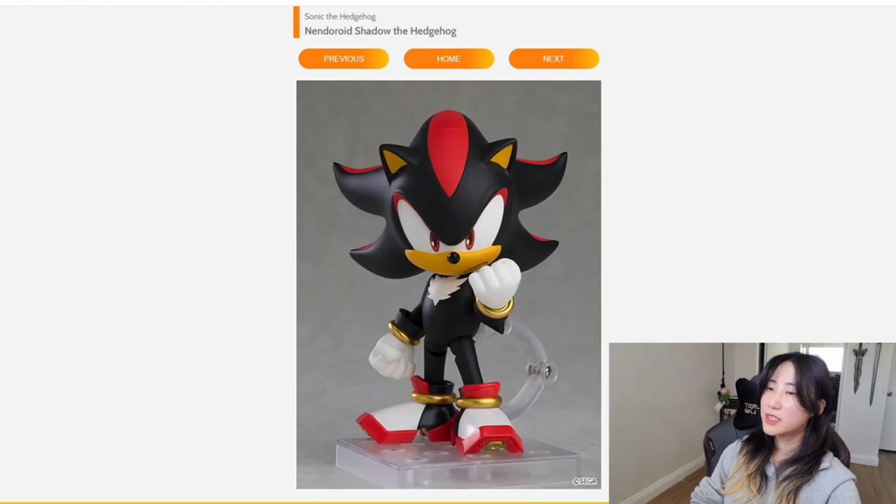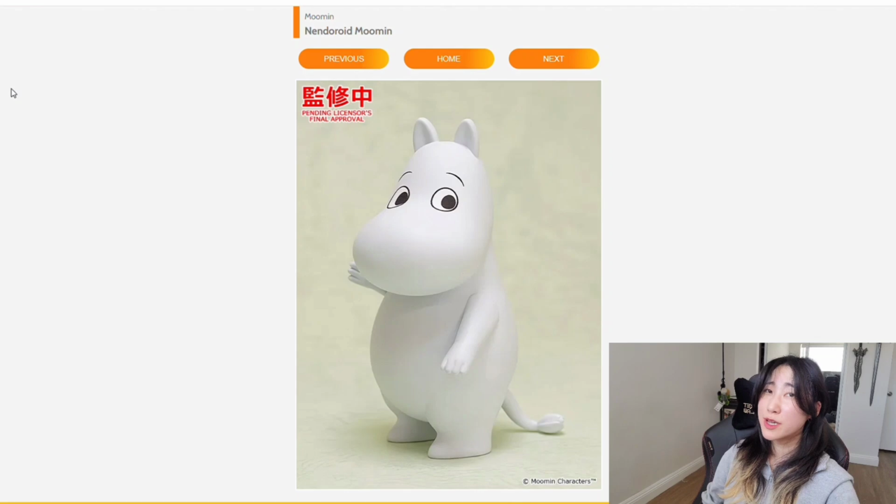I love this Shadow Nendo. He looks so cute and smooth. I like how the shiny gold pops against his angsty black hedgehog body. Another rotund cutie is this Moomin, who I am honestly shocked to see, but I'm also pleased. Moomin doesn't have any visible joints, so I feel like this isn't really your typical Nendo. But I guess Kirby also didn't have visible joints. Maybe rotund cuties just don't need joints.